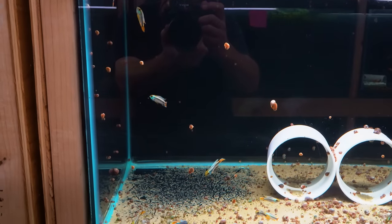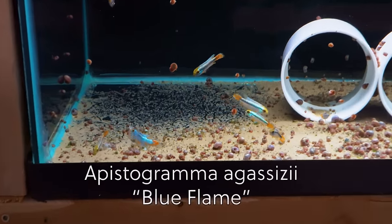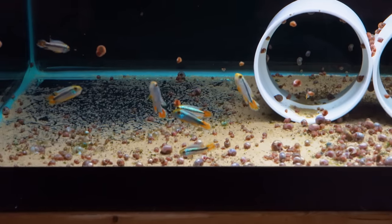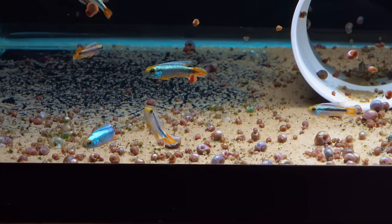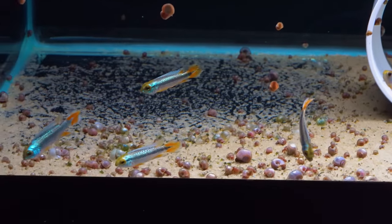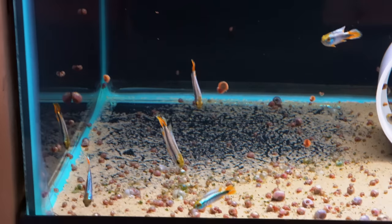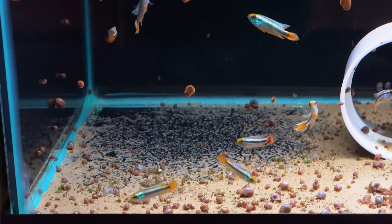All right, next to those bettas, we were able to get some more of the blue flame apistos. These are not easy to come by. There's only a few available at a time. I know of one person breeding them, one source that breeds them is all. And so I buy them whenever they have them available. This time they only had males. And again, I was only able to get around 10 of them. I will try to get females again. I've been able to get females once before, but production is very slow on these.